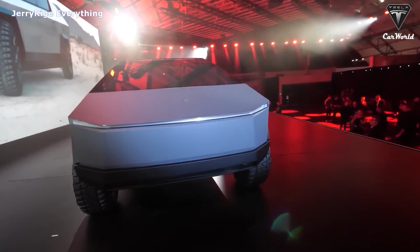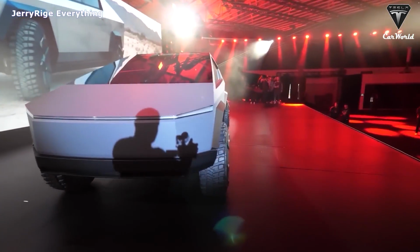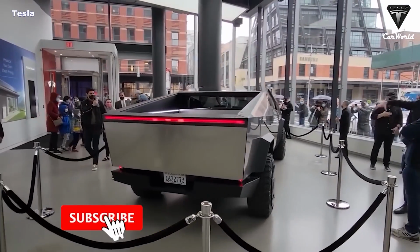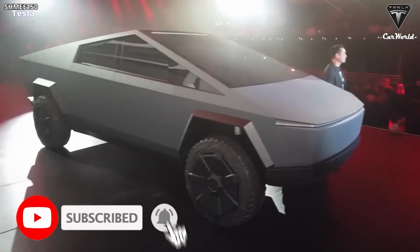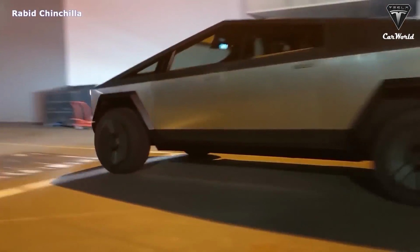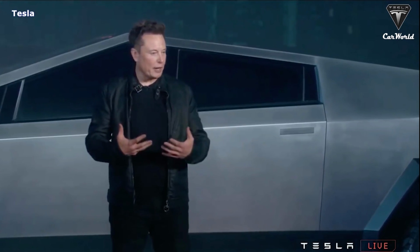With basic math, the Cybertruck dual-motor all-wheel drive version starts at $49,900, and the top-of-the-line tri-motor Cybertruck costs $69,900, so the price will be reduced to $44,910 and $62,910, respectively, excluding tax credits.